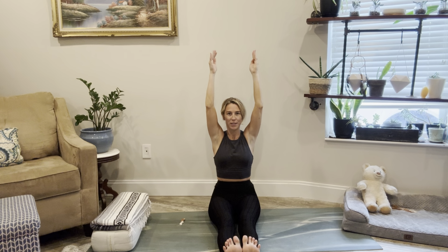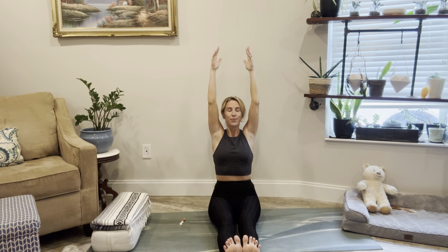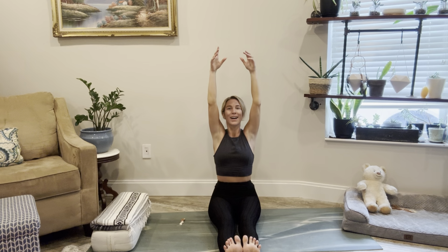We'll inhale, reach the arms up. And we're going to do this in three parts. So flex the toes back towards your face. Inhale to find length. Exhale, we're going to slowly come a third of the way down. Nice. Inhale, lift back up, stretch up. Exhale, about two thirds of the way down. Awesome. Inhale, lift all the way back up.